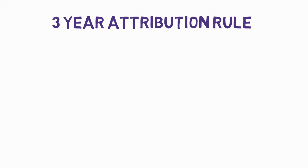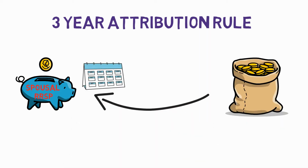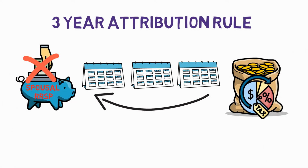In addition, there's a 3-year attribution rule, which means the contribution to a spousal RRSP cannot be taken out for at least 3 years after they were put in. If the funds are taken out within the 3 years, the money becomes taxable income back to the contributing spouse.